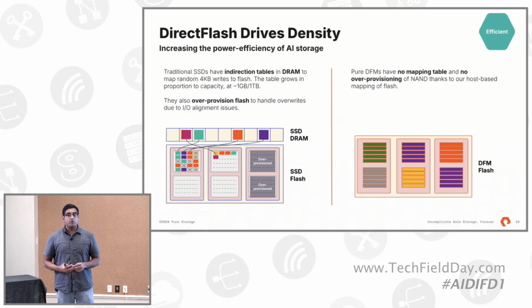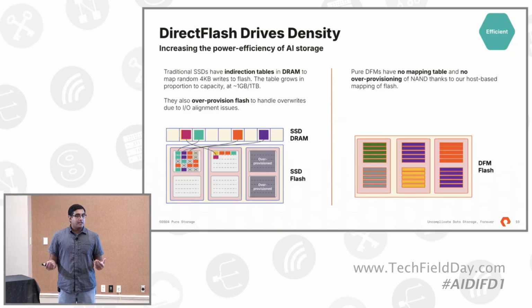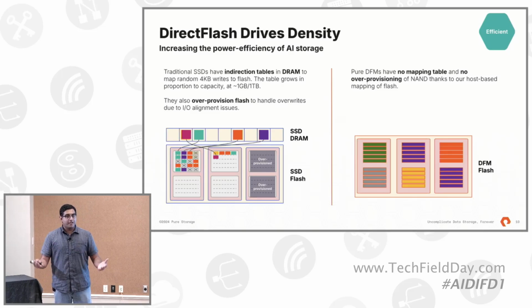I just mentioned we do 150, 300 terabyte drives. We have 300 terabyte drives in the offing. At that capacity, you're delivering more DRAM than exists in a server, right? So with that, compound your failure rates, compound your costs, compound your inefficiencies.